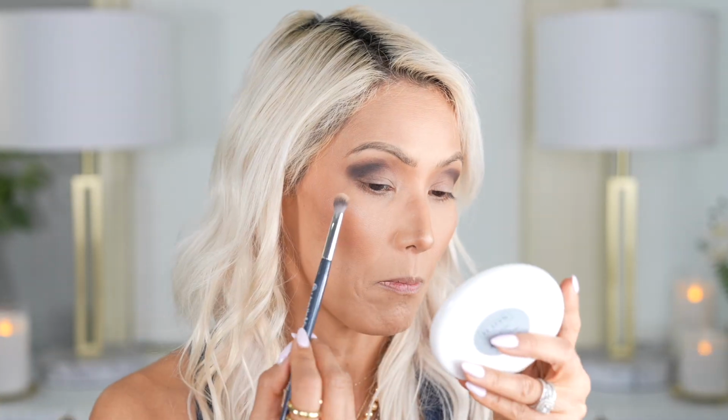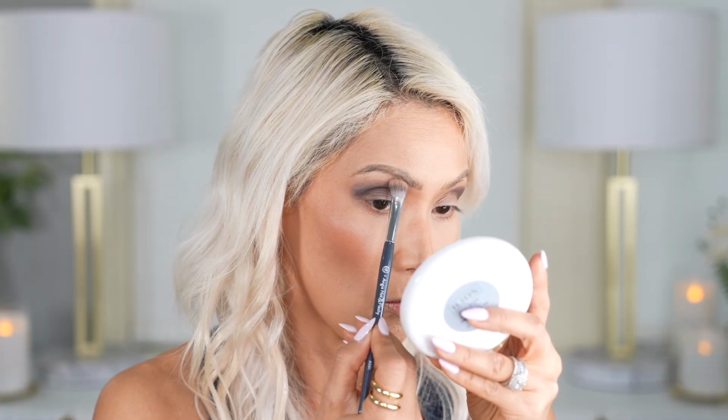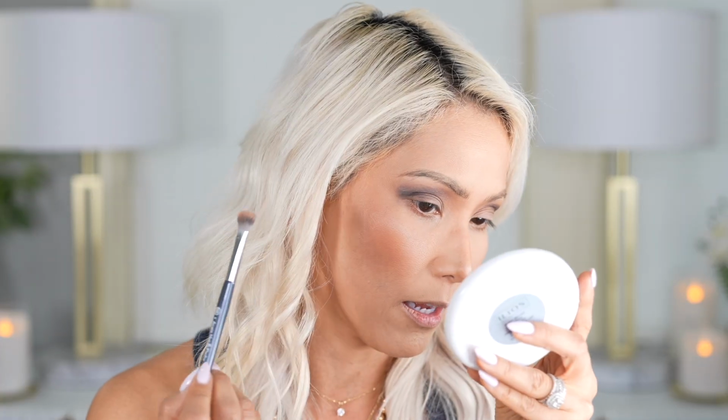Okay, I know that looks crazy. It's okay, we're gonna blend this out, so don't trip at chocolate chip. We're going back into the lighter shade of the palette, and we're gonna blend out those edges with that shade and that same BK Beauty brush and watch the magic happen. Look at that.